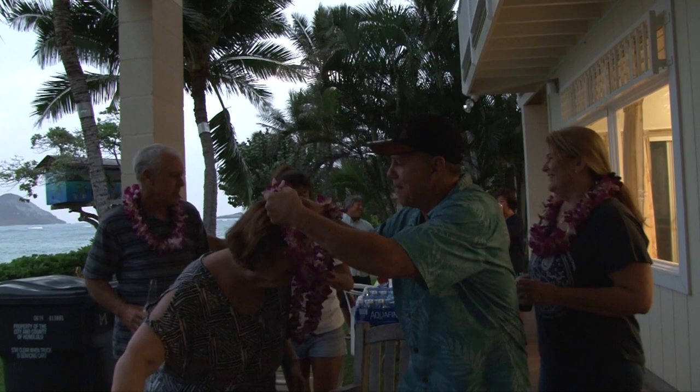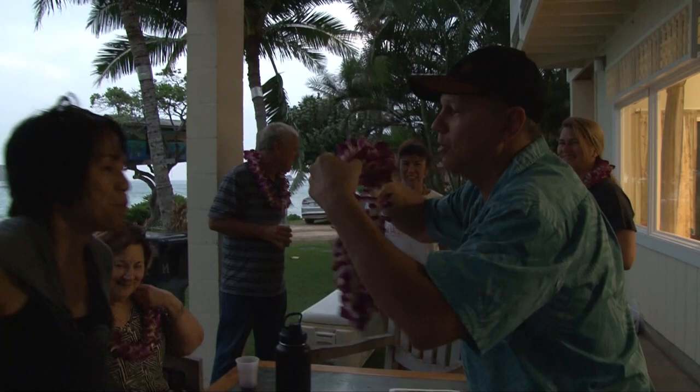Let's get the 57 bus. Oh, and one more coming over here. Okay, we reach from across. Thank you for coming all the way from Waimea, Hawaii.